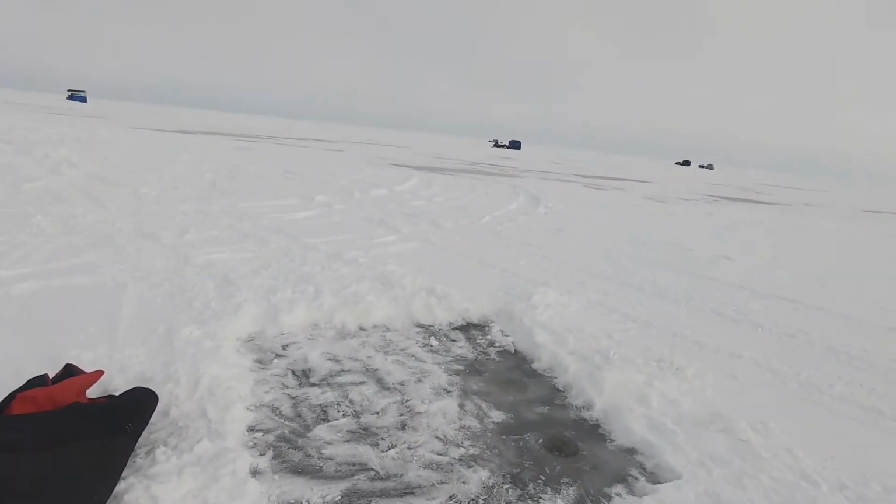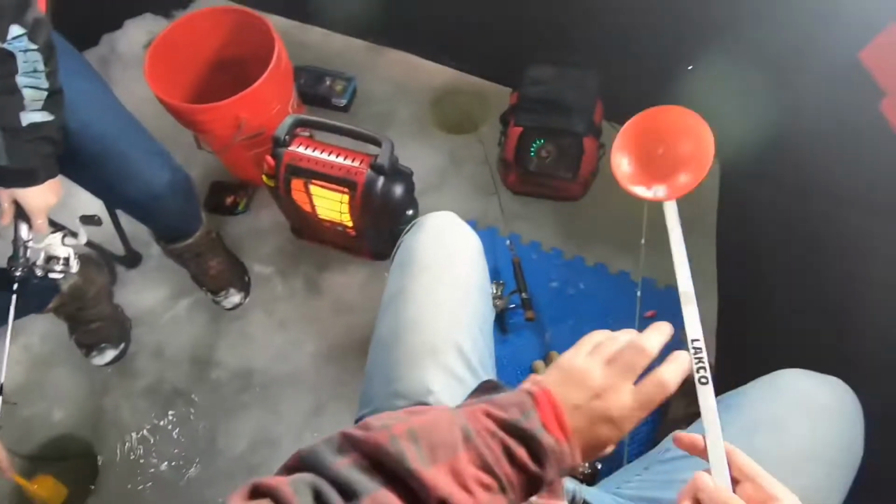But I'm gonna set up the portable. I'm gonna get her rolling right there. I got a couple holes in. I'm gonna put 2 more in. Me and my sister are gonna be in here. I'll talk to you guys again once I get going in the fish house. I'm gonna show you guys a little trick that I do when I get going here.